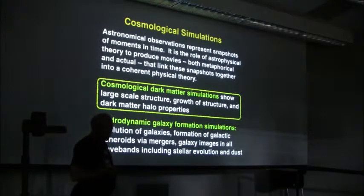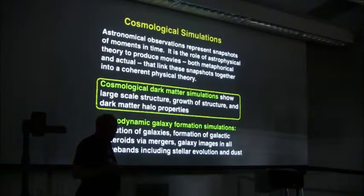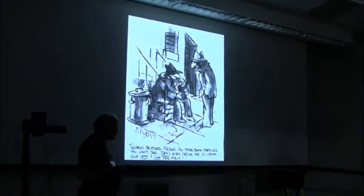So the dark matter simulations take into account the dark matter, including the ordinary matter, which we're just treating as dark matter for the time being, and the cosmological constant. And they show large-scale structure, the growth of structure, and dark matter halo properties.